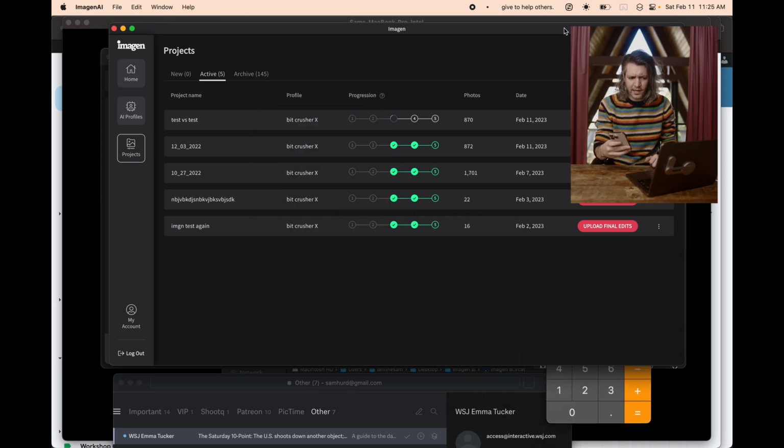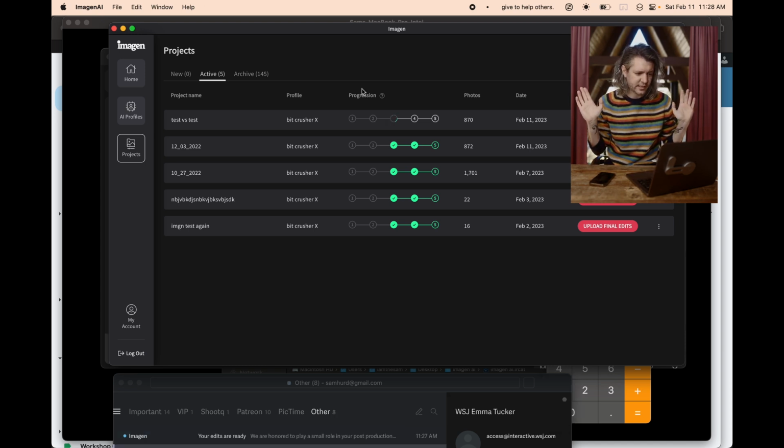It would be really nice if they could embed a timer progress bar on this part of the app. I don't know why they haven't done that. So that would be really useful. Okay, so just got the email. Yeah, edits are ready, and it's been 9 minutes.